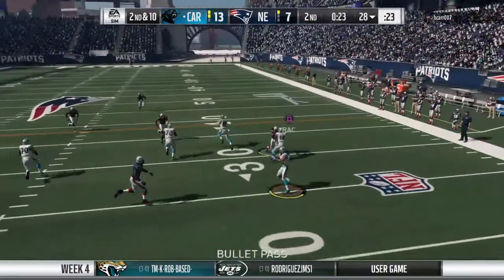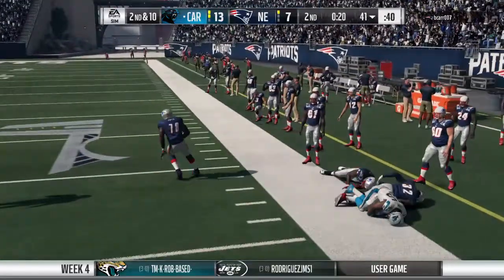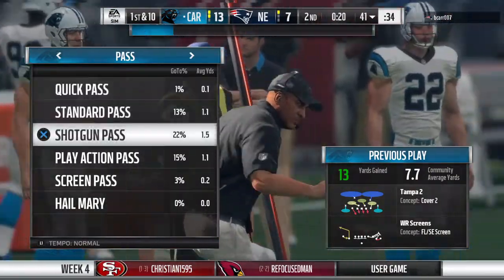Back to the air, Newton on second down. Quick hitter here, it's complete. And he goes out of bounds across the 40-yard line. They give him 13 yards there on the play and a fresh set of downs.